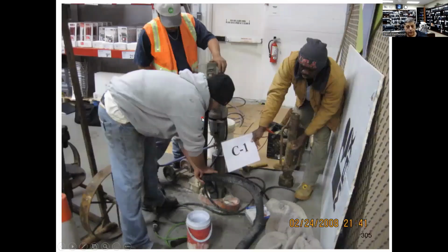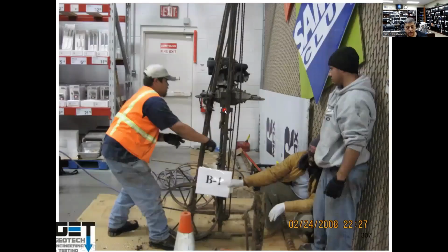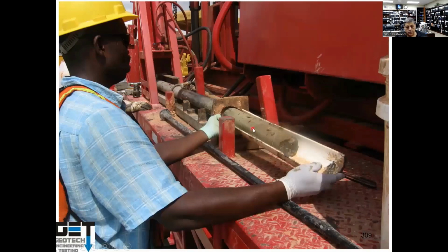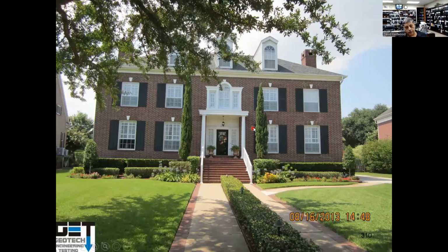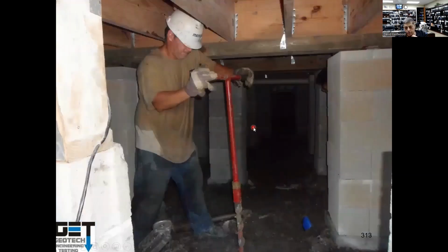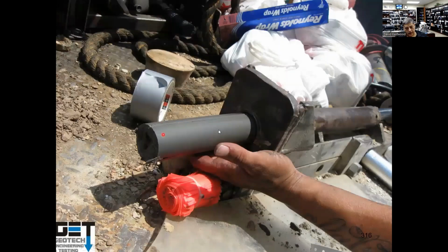So after coring, we look at the concrete. There's a crack out there in the concrete. We get soil samples. Here's a house in Seabrook that had foundation problems. You drill holes, see what kind of soils you have. They didn't do a soil test for it. They did put it on piers at 8 feet. The whole house was moving around. So we drilled holes out there and got samples. That's what the clay looked like, highly expansive clay soils.